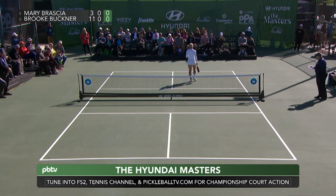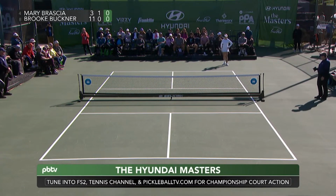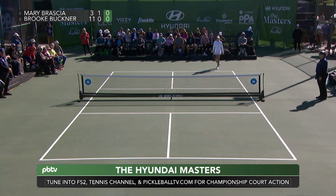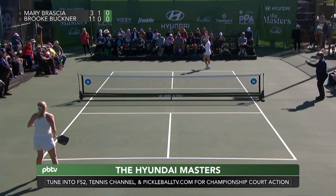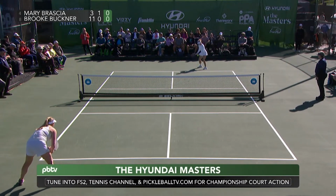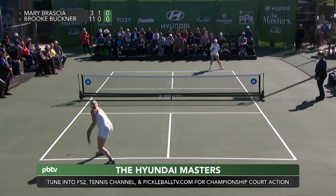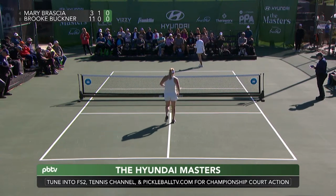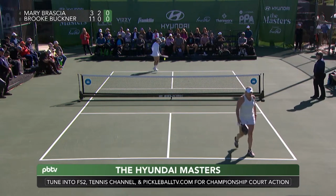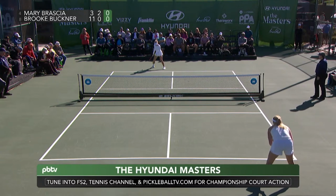And that's what I was talking about earlier with Mary, is she's got to test Buckner's mobility and endurance. You know, this is Brooke's first tournament, I think, back after her pregnancy. And I think if you're Mary, you've got to work her and test that mobility and try to wear her down. So if this does go to a deciding game 3, then Brascia would have the advantage. Brooke just on fire, Will. Very, very impressed with her ground strokes, both on the forehand and backhand side.